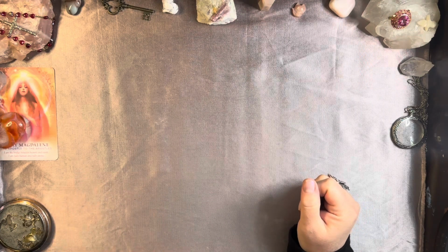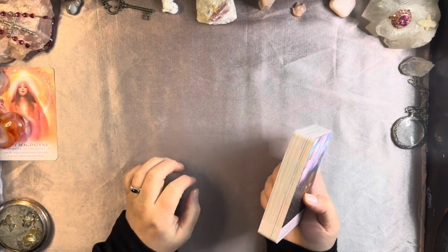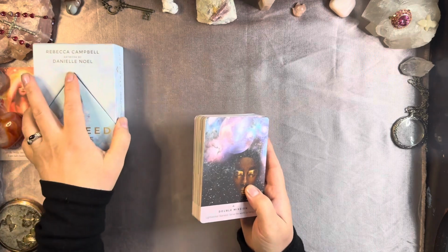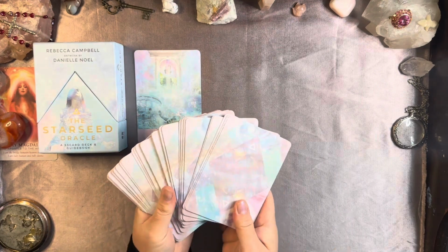And my go-to for the last couple of years for myself for personal readings has been Work Your Light. So if I just need to sit down and do a full spread of something, that's the deck I grab. I decided I needed to shift because originally I was using the Starseed Oracle for that, which I love. It's got these beautiful soft backs.